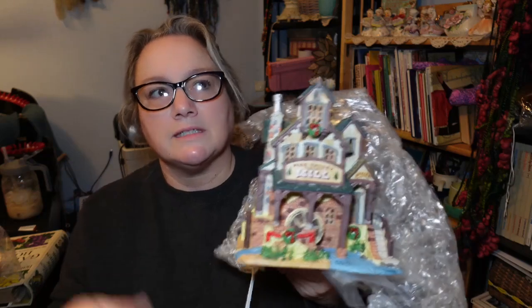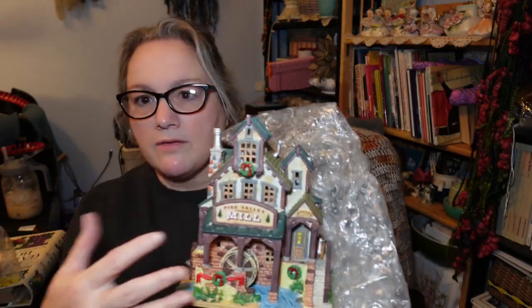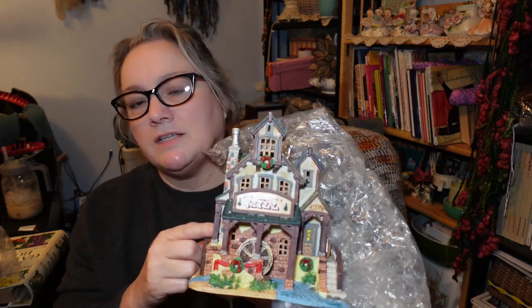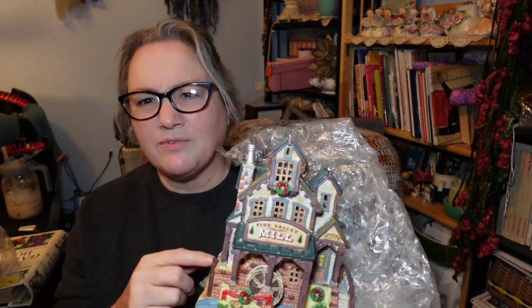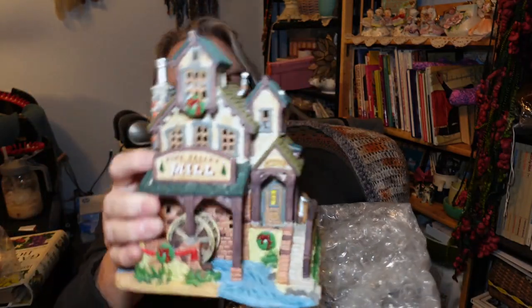And so this is a Lemax from 2007. Lemax puts out little villages and such, and they usually sell at Michael's. And so they have all these different things. I usually resell most of these. You can usually resell them for at least $40, sometimes more. The only ones that I've really kept for myself are the Halloween ones. But this one's cute. It's the Pine Valley Mill. And has everything. It's cute. So anyways, it's in perfect shape. So that I will be reselling.